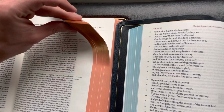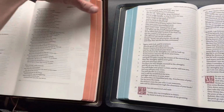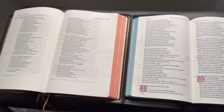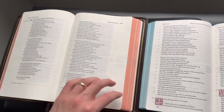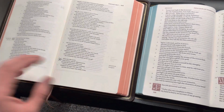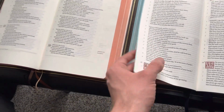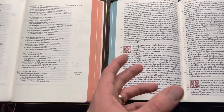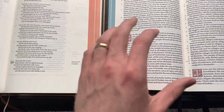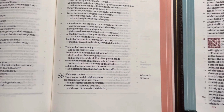But as you compare the paper, let's just go to a poetry section here, try to find some poetry. Yeah, let's look at Isaiah. As you compare the paper quality, they're both French milled, bound and printed in the Netherlands by Royal Youngblood. And they're on 28 GSM paper. The ghosting, to me, is about the same in both. However, I would say that the font on the Trevaris is darker. So it's darker, it's larger. This is a little bit smaller.